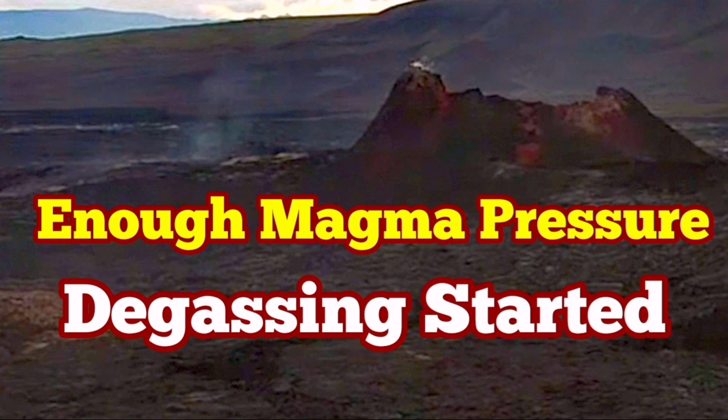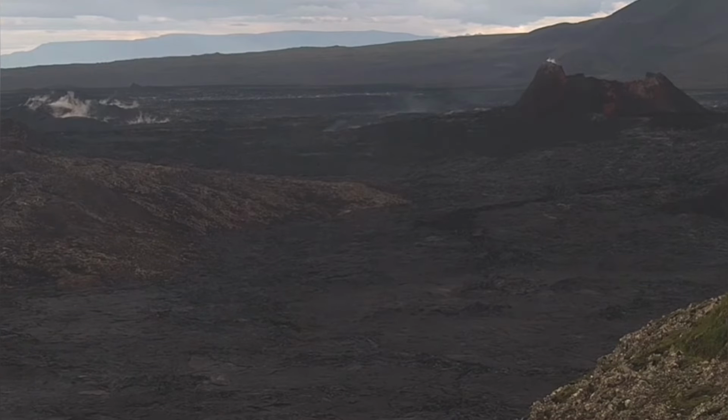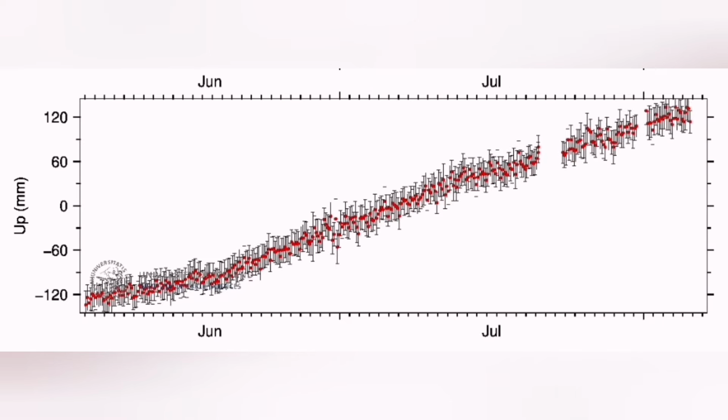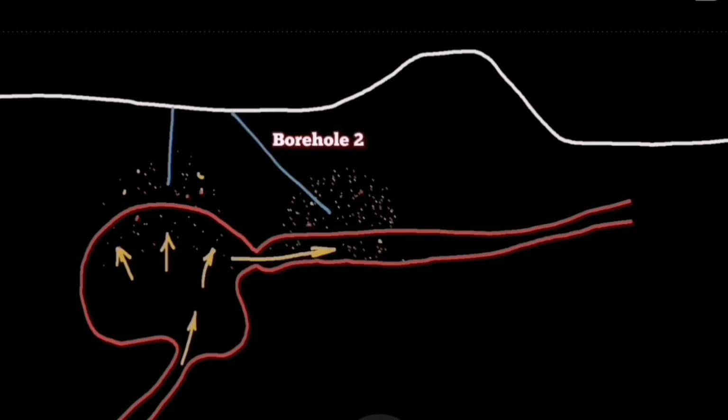We have no evidence that enough magma pressure is present. We are seeing degassing at the KayOne crater and the surrounding area. This is the RUV camera. You can see that in the old place on the left, you have some fumaroles. That was there always. But this is new, what we are seeing in the KayOne at the topest part of it. And we are seeing also the rise in the GPS data, that swelling of the ground.